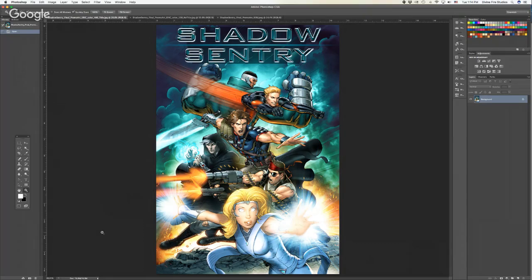And for those of you who don't know, here's the characters real quick. We have Glare on the bottom. She's the female. Ganon with his gun shooting. Brazen is in the middle with a sword. Midst is in the back there with his power. And then Deke is flying in. And then Cogent is the big dude in the back. So those are some of the characters.